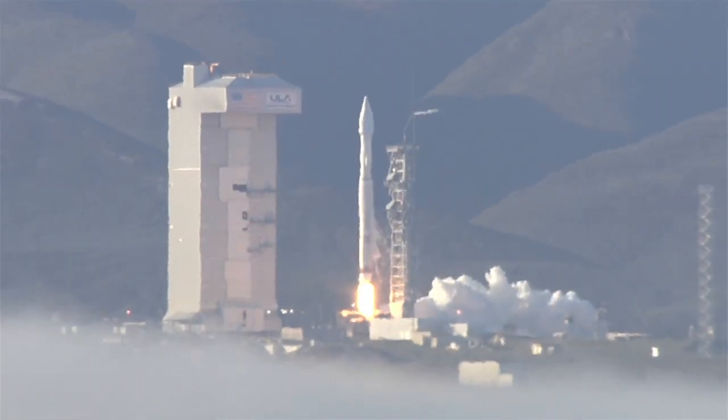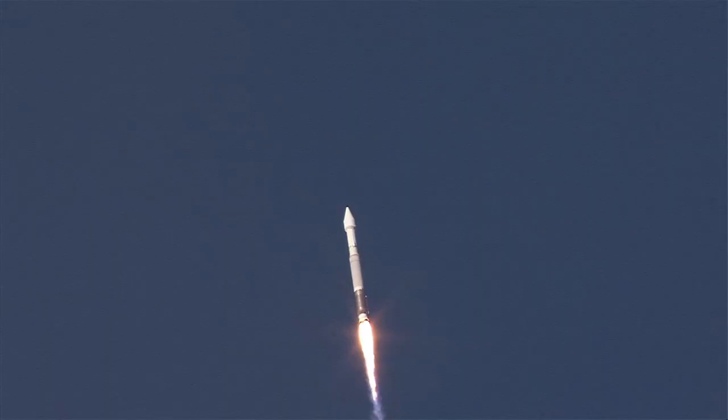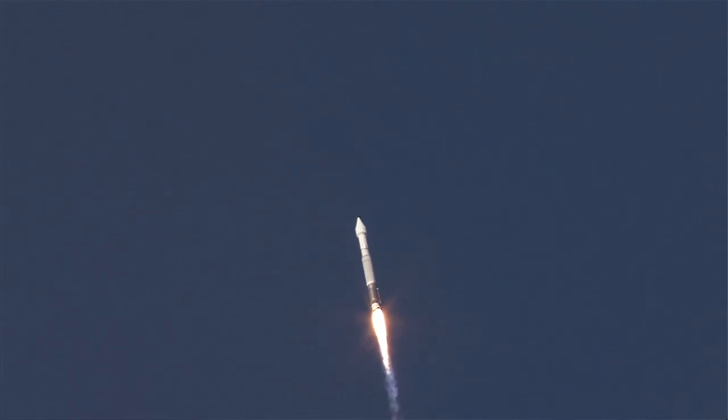Innovations through additive manufacturing are really pushing ULA to be leaner, more cost-effective, more efficient, and enabling us to implement new innovative technologies into our design process and into our actual flight structures in a way that hasn't been done in the past.